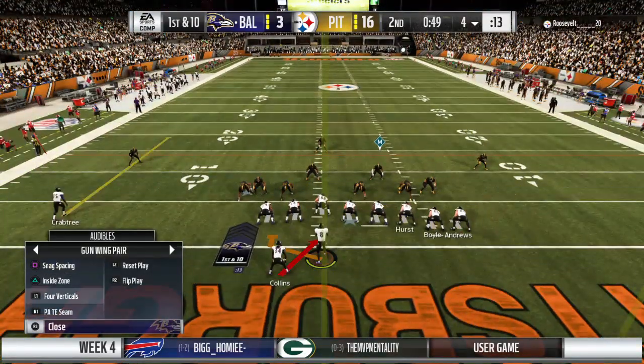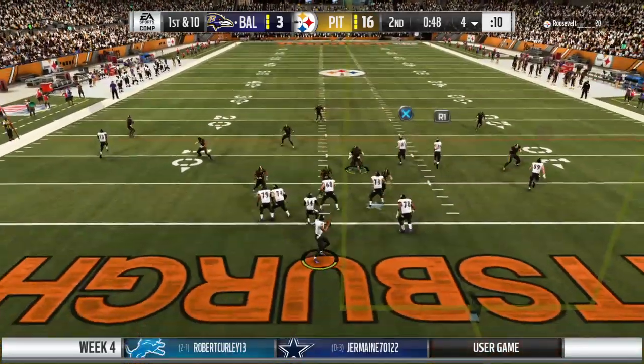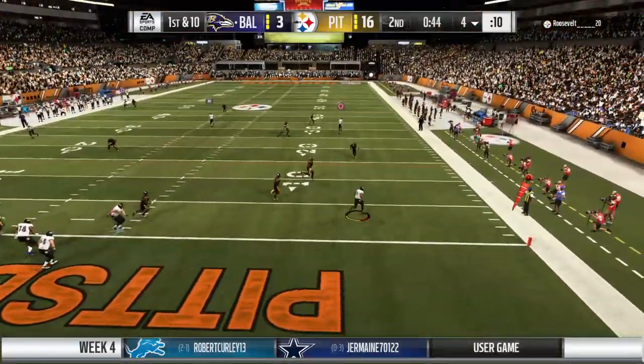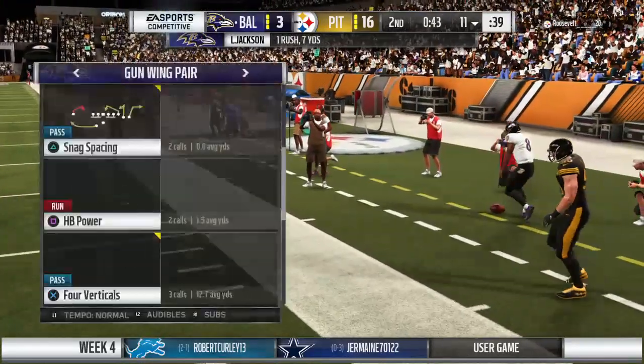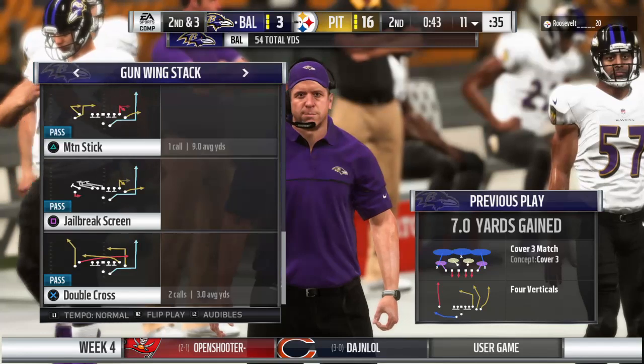Now let's go. 3-19. After the interception, here's Jackson. Flush to his right. And he'll be out of bounds up past the 10-yard line. Nice work to get 7 out of that, and it's second down.